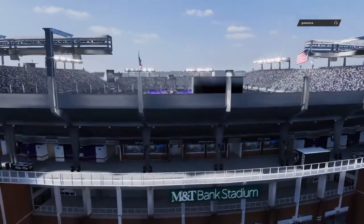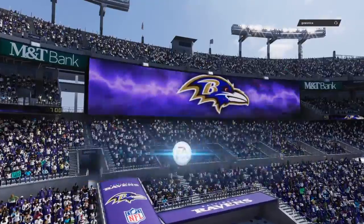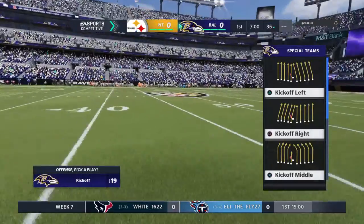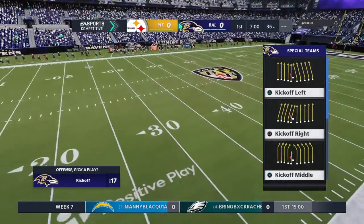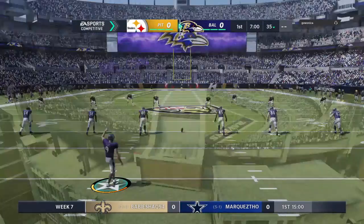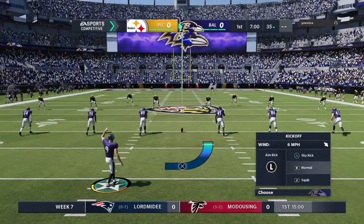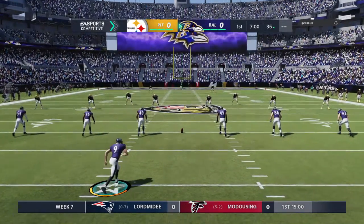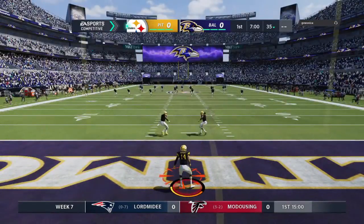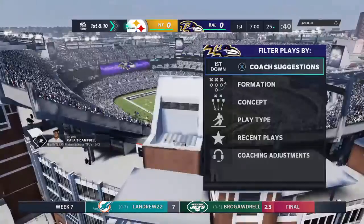EA Sports coverage of the National Football League brings us to historic Baltimore, Maryland, and M&T Bank Stadium. Nothing like the fanfare of introductions to an NFL game, and that was in evidence a moment ago. Fireworks, pyrotechnics, you name it. This crowd is ready as their guys get set to match up between the Pittsburgh Steelers and the Baltimore Ravens. Getting toward the halfway point of the NFL season, Week 7 is underway on EA Sports. And a fair catch signaled for and taken successfully.